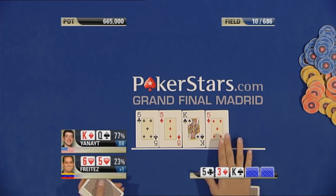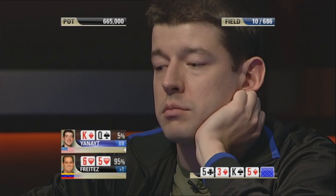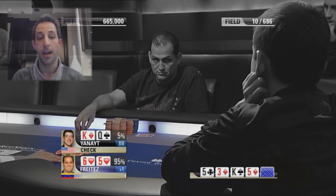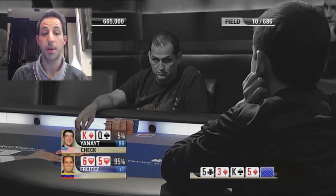The turn comes another 5, so trips for Freitez, right? It's really hard to put your opponent on a 5 in this spot, and Yanyet checks, totally standard. I mean, this is a great board for him as well. King, queen is very likely to be the best hand against all the hands your opponent can have. So he's destined to lose a lot of money in this pot.